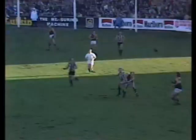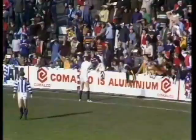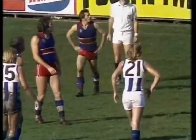Good battle down there between Hyde and Carter. Hyde wins out at the Pickett. Gordon is there for support. So is Wearmouth. Back to Pickett. Good football. In trouble, no he's not. Burke, Sheedy. There's danger here for North Melbourne.